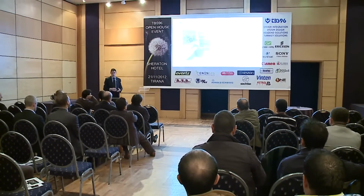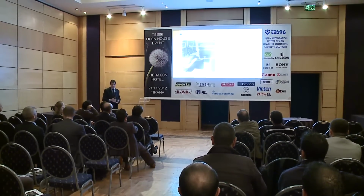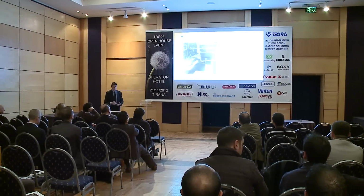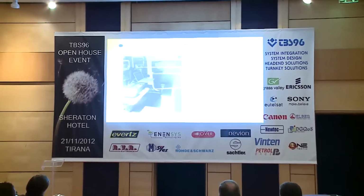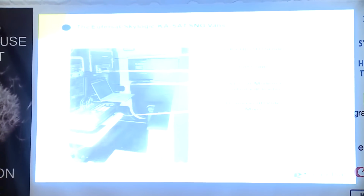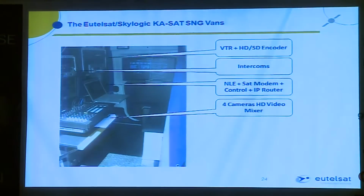This is a setup that we have made in a pilot van. So you can see all the setup inside the van, the intercom, the camera's mixer. I mean, this is more than a typical van, while we expect the people that will be using this kind of service will have a more simple setup. A camera, an encoder, and a PC, and that's it.